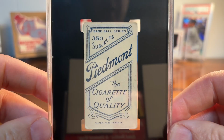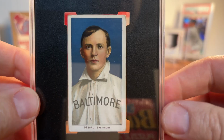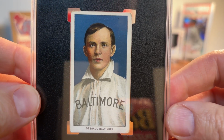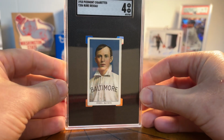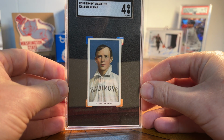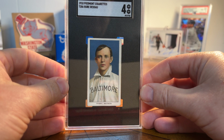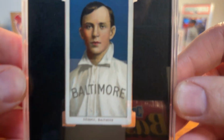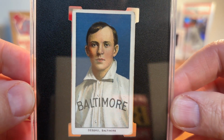Here's the next one. This is a Piedmont 350 back. This is Rube Dussault from Baltimore. This was that reholder that you saw, and it's back now in a very nice, clean, and new SGC 4. Which, if you know anything about my T206 collection, my threshold, again, assuming the cards are presenting well and so on, is I really like commons to be in an SGC 4 or better. And so the upgrade project was part of that, although this was just a new pickup in a 4 that I got. This wasn't part of the upgrade project.